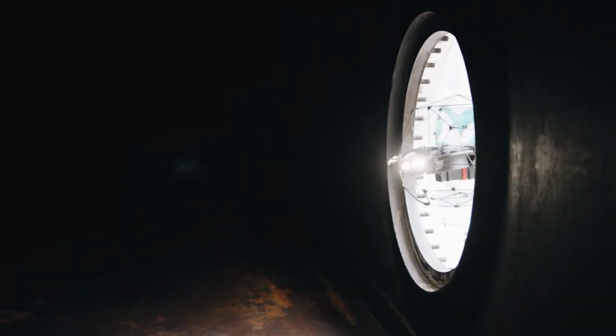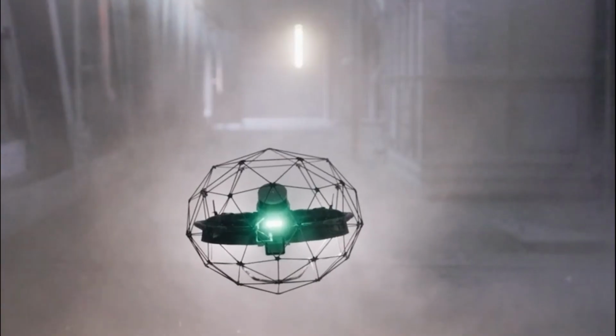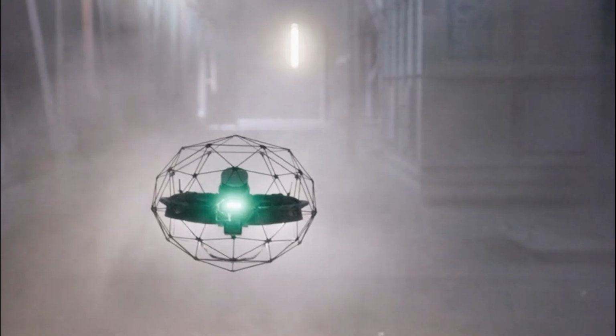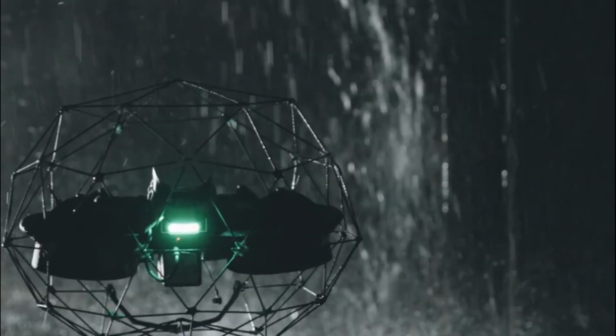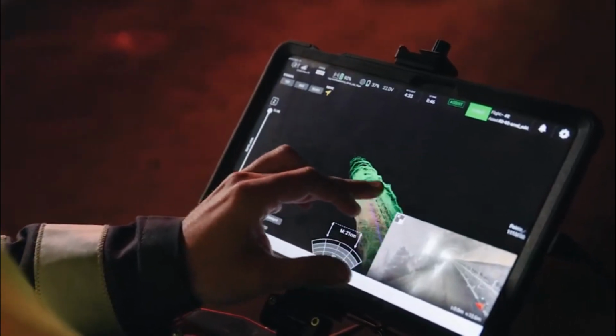But never mind how much a collision-proof drone can benefit businesses of every kind. Simply watching the Helios in action, bobbing up and down and all around like a forever floating beach ball, is beyond satisfying. It gets even more satisfying when you're the one controlling the Helios.